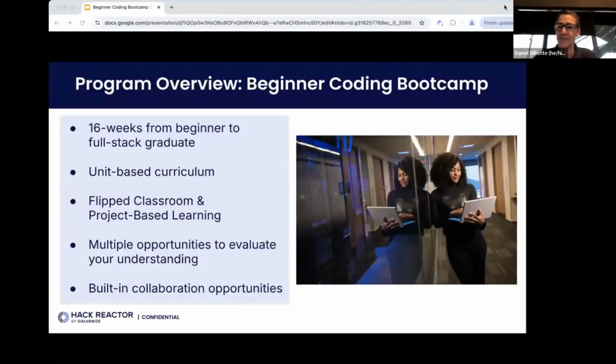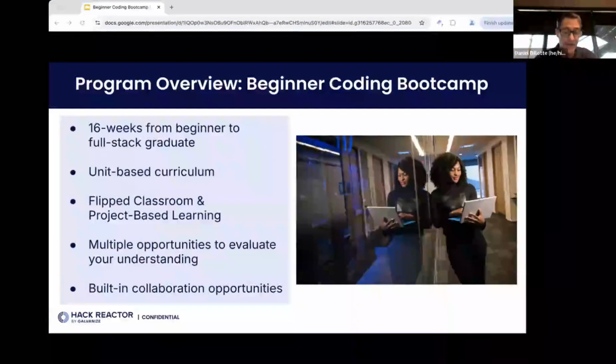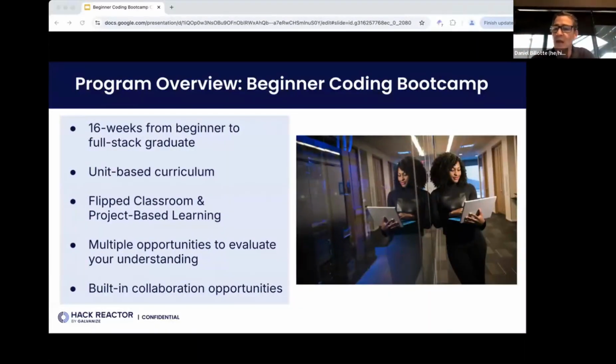All right. Over the course of the Beginner Coding Bootcamp, you can expect the following. In 16 weeks, you'll go from beginner to full stack graduate. You will experience unit-based curriculum, which is designed to cover specific topics that are key to software engineering. You'll experience some flipped classroom techniques and project-based learning. So this is all about being hands-on and spending more time doing than listening to people talk about doing.